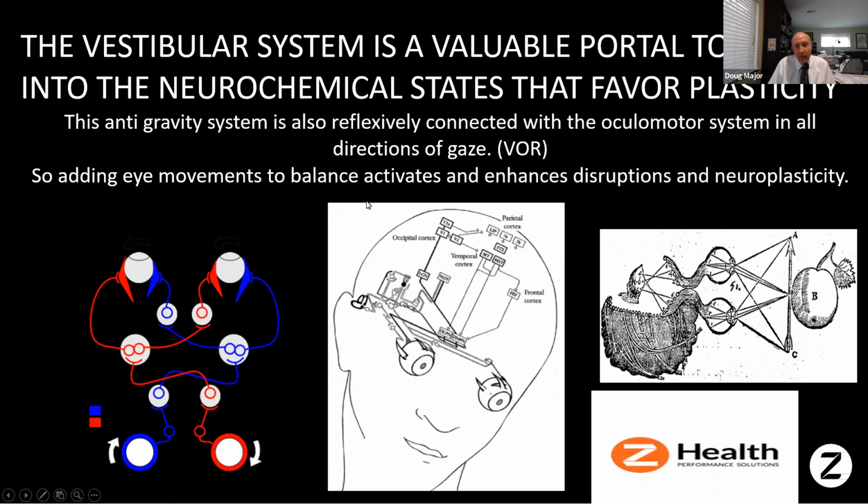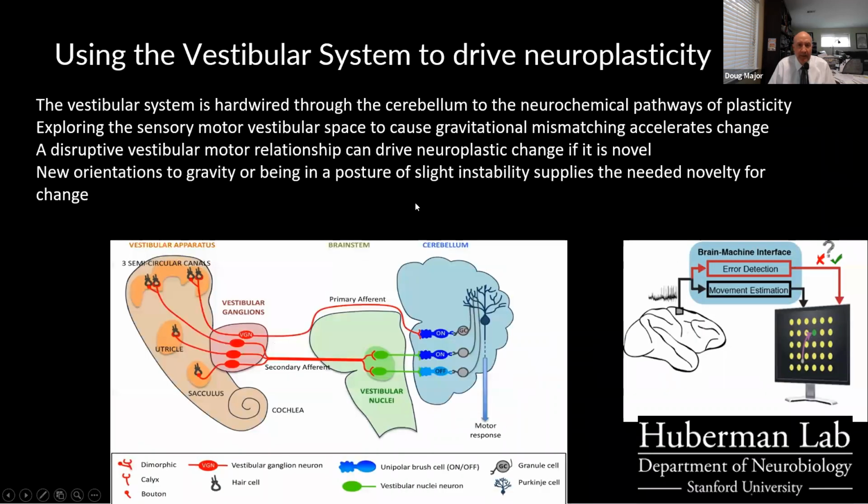And again, adding eye movements to balance activities enhances disruption and neuroplasticity. And that vestibular system drives the neuroplasticity. It's hardwired to the cerebellum, and the neurochemical pathways are just a part of that error detection system that goes on. And different orientations of gravity or in posture with a little bit of instability supplies the needed novel input to drive change.